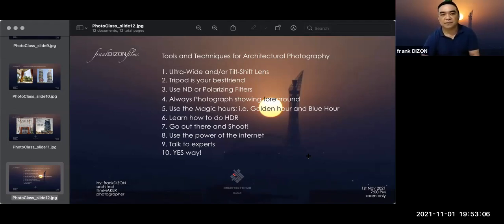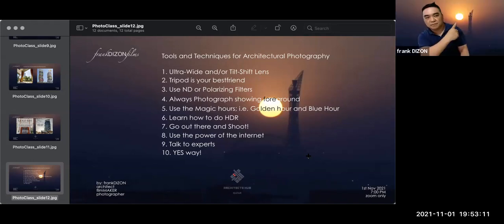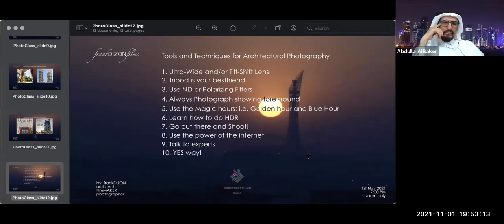You always have the sun on your back. Yes. Or you use a flash. Okay.